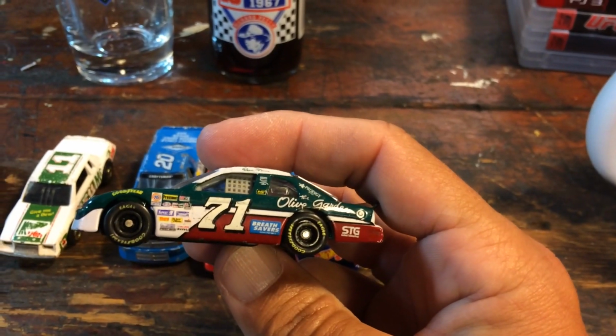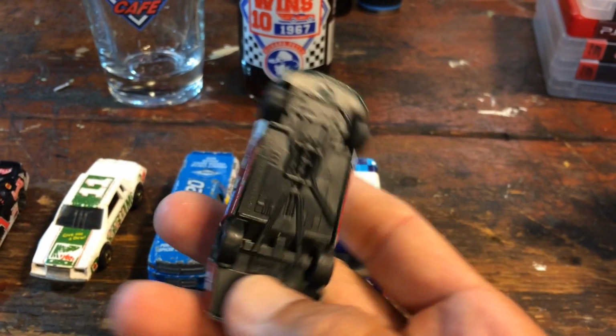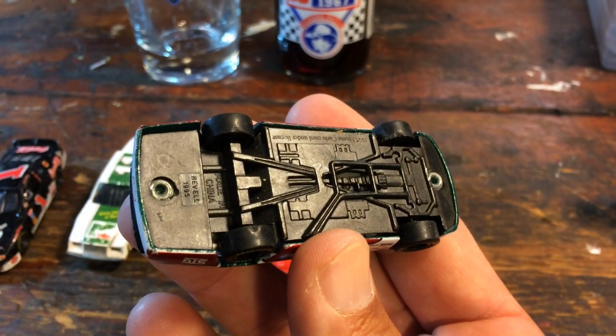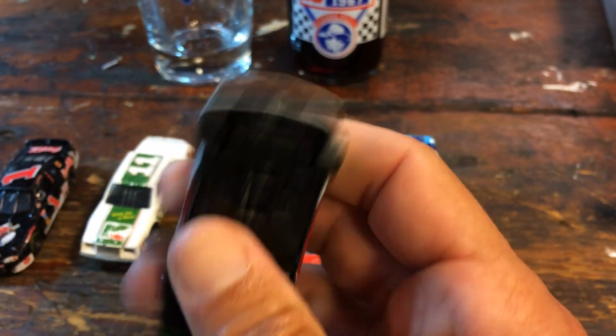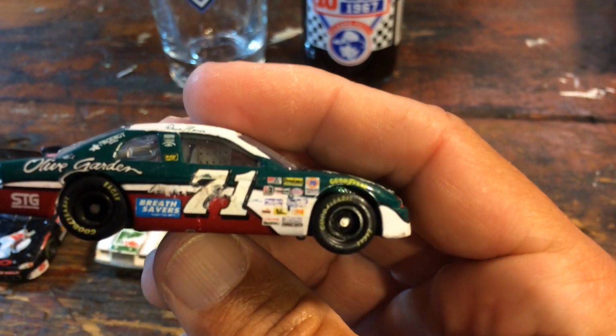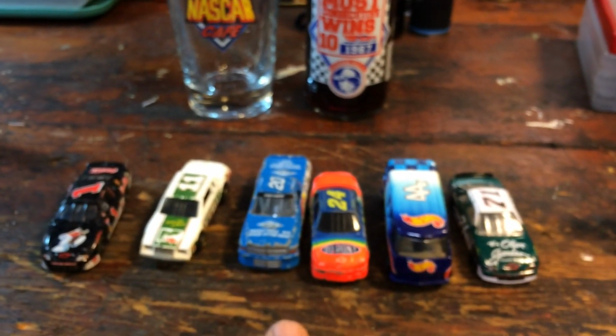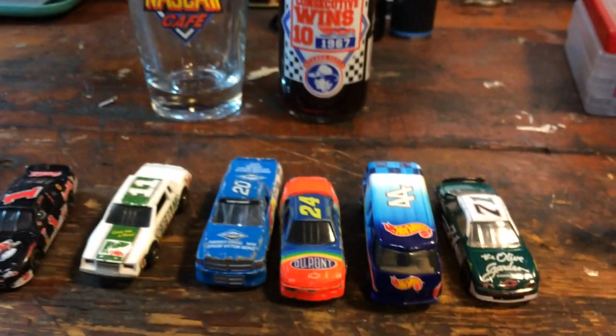Dave Marcus, number 71. Real rubber tires, nice. I don't even know who makes this. Let me see. Oh, there we go. Revell. Olive Garden, Chevy. Nice paint scheme, actually. Alright, so all these cars were for $2. They were 3 for $1, so I paid $2.